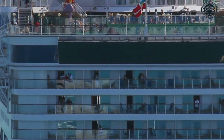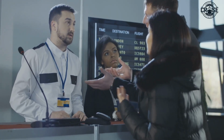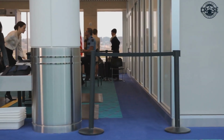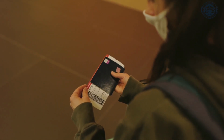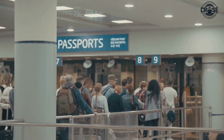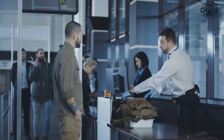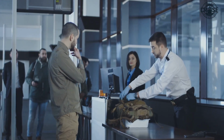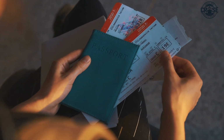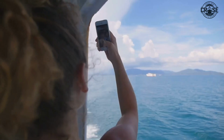Number 2, arriving unprepared. Listen, you're not just walking onto the ship with a smile and a hello. You've got documents to show. You'll need your passport or government-issued ID, and you'll need to show this more than once. Don't be like, "Oops, I left it in my other jacket." Keep it handy, people. Also, if you've got a group, make sure each person has their own passport. No one wants to be the person rummaging through a backpack with a security guard staring at them. And speaking of documents, don't forget to print your boarding pass, because sometimes your phone won't do the trick, and the Wi-Fi at the terminal might be more nope than hope.